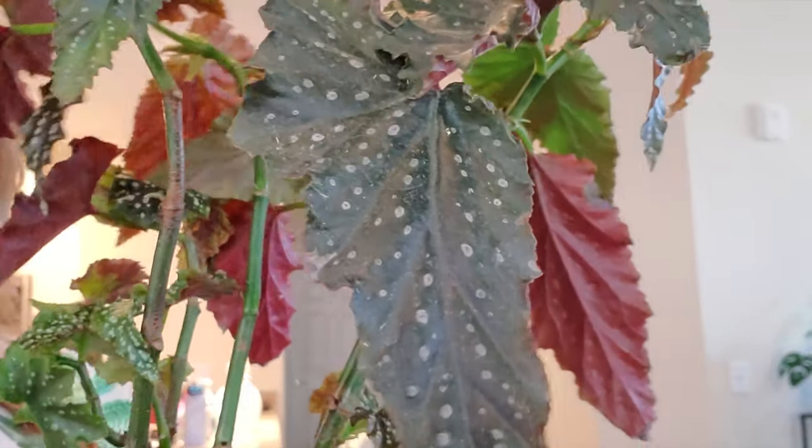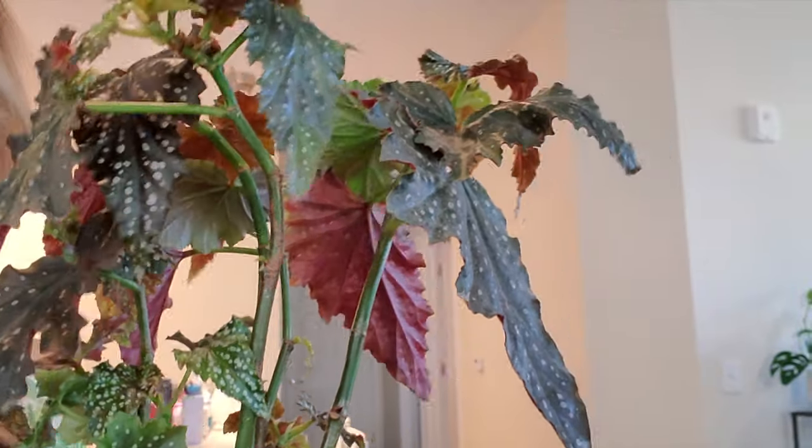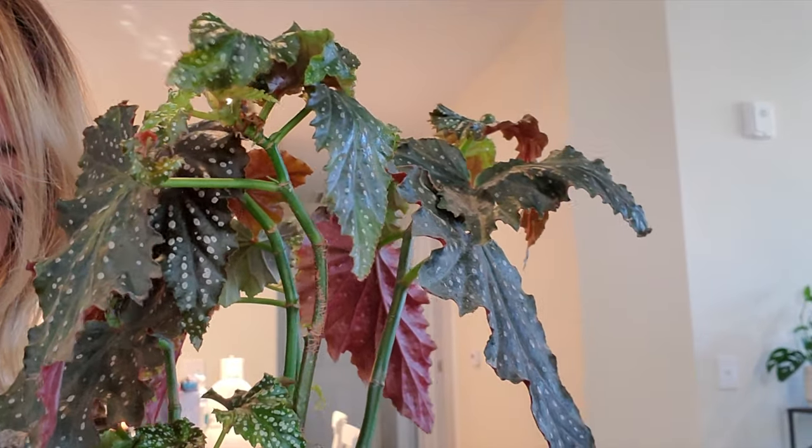Another nice cane. This one definitely is going to need to be staked. As you can see, it's starting to tip over there.